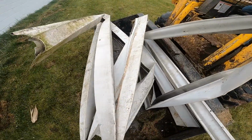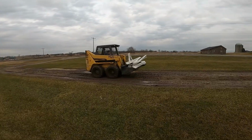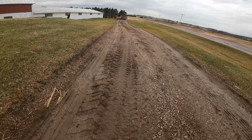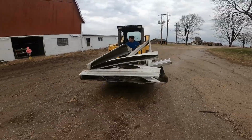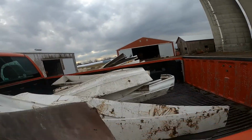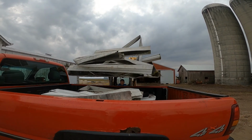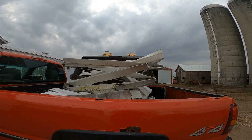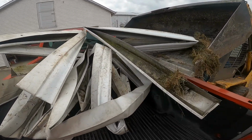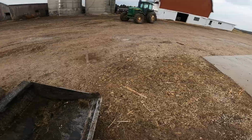So we got all the gutters into here, and now we're going to drive it onto the back of a truck. So here we are at the truck. We already got a load in there. And now my brother will be dumping this one in also. Then we are going to go back for another load.